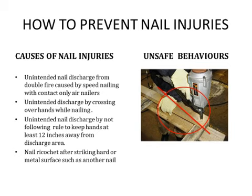So we get right into the meat of it, and we talk about unsafe behaviors. And this is important, especially on new hires. What we're talking about here is this concept of crossover nailing. As you can see, this operator is nailing a bottom deck board into a stringer, and he's going to place the nails and then move the nail gun over his hand and go into the nail at center stringer position. This is exactly the type of behavior we want to curtail in the workplace. So you need to demonstrate this clearly to the operator at his workstation.